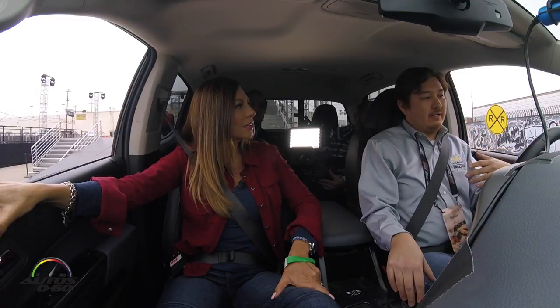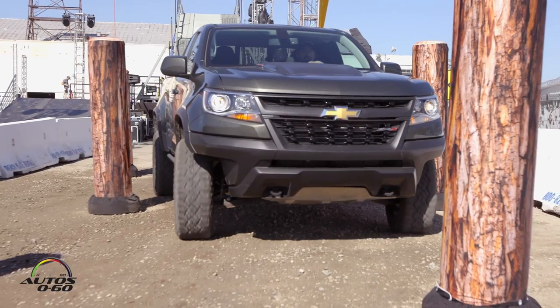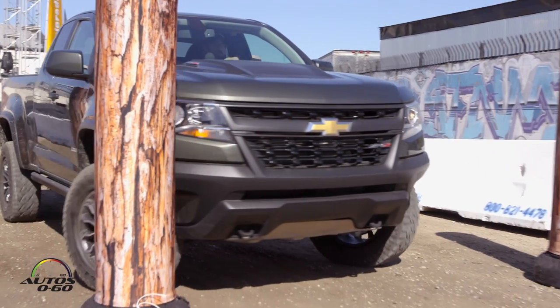Okay. So now this obstacle is just to show the advantage of being a smaller mid-sized truck, is that we can basically get into spaces that a larger truck can't. So it's just a little obstacle to show you can maneuver between some trees very easily, use the agility of the vehicle, right? Very easily. Then we come around here.